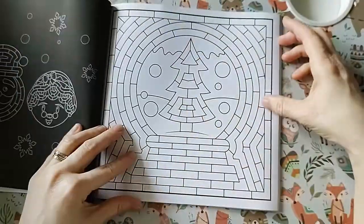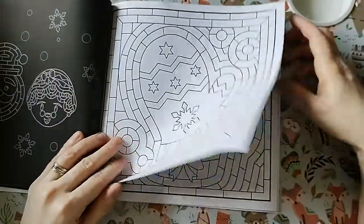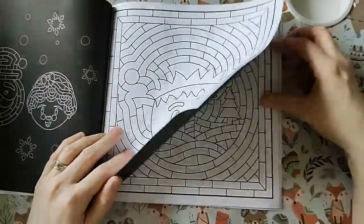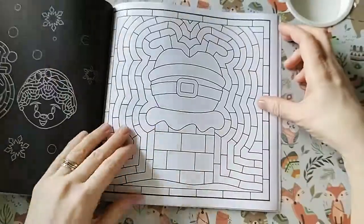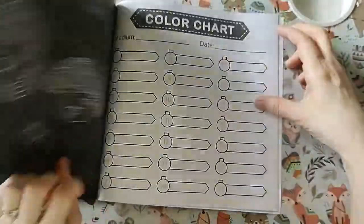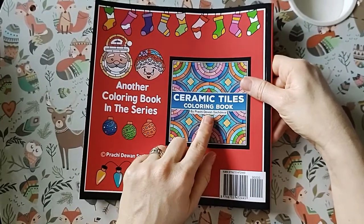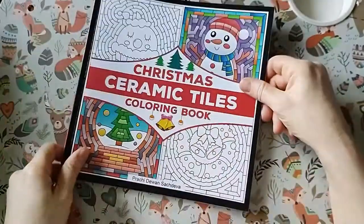So I'm super excited for December because I'm gonna be in this a lot, I think. Oh, Christmas cupcake. Well, Mrs. Claus, Santa's bum. Love it. And then you've got a colour chart at the back, quite a few pages of that. Amazing. It does make me want to buy this other one, but I'm resisting at the moment because I've got plenty of pattern books, so stay strong, stick with Christmas.